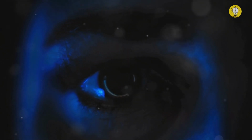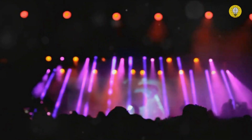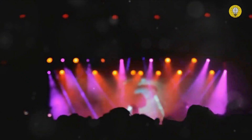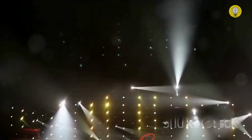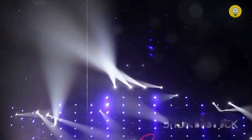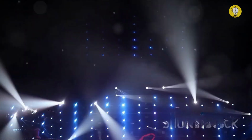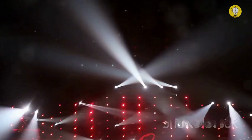Imagine being at a concert. The stage lights flash, the band starts playing, and you're immersed in a symphony of light and sound. Your eyes, specifically your retinas, are the audience at this concert, absorbing every light show, every movement. But instead of clapping or cheering, they send signals to the brain, painting a picture of the performance. So how do these photoreceptors work exactly?